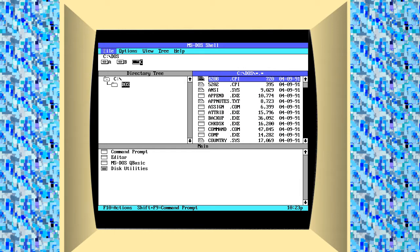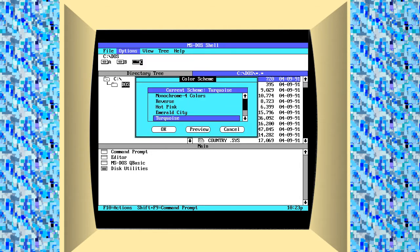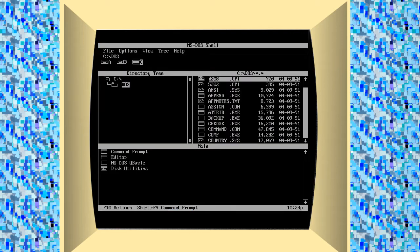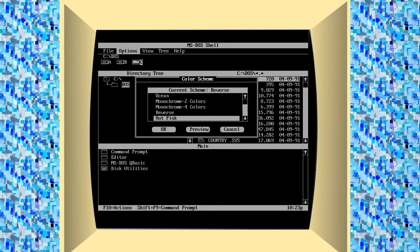One thing that I really like about these versions of DOS is the colors. I really like turquoise. Turquoise just looks really great. Of course, you have basic blue, ocean, monochrome 2 colors, monochrome 4 colors, reverse. Take a look at reverse. That's kind of cool. We have reverse, we have hot pink. Yeah, that's cool.